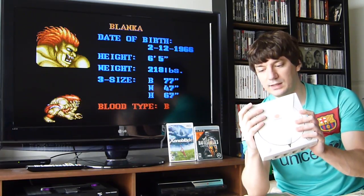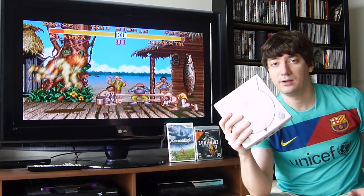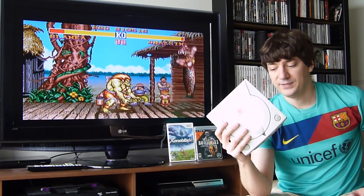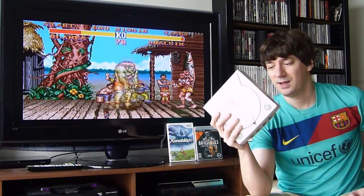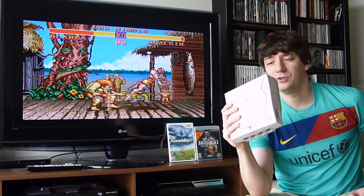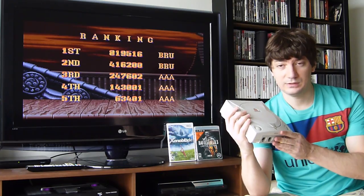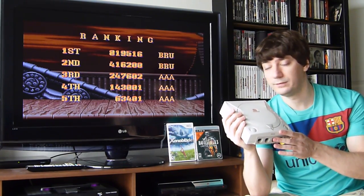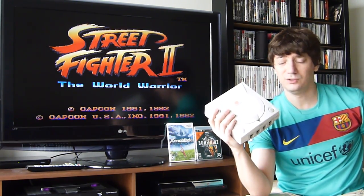And I've been wanting to get this for a long time, because the Sega Dreamcast is by far my favorite Sega console of all time. I know a lot of people are going to disagree with me. Most people prefer the Genesis or the Master System, but the Dreamcast for me is not only Sega's best console, but one of the best consoles of all time. It was so well designed. It was really ahead of its time, and it's unfortunate that it had to be killed early because of the success of the PlayStation 2.